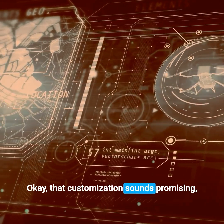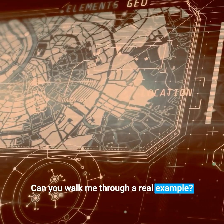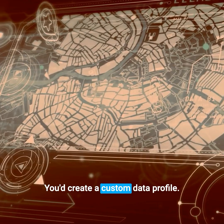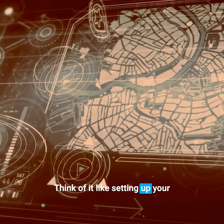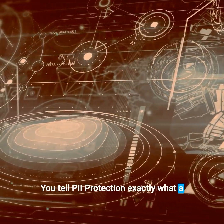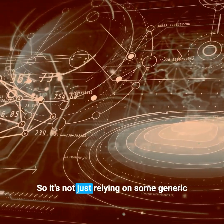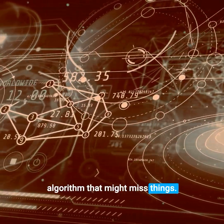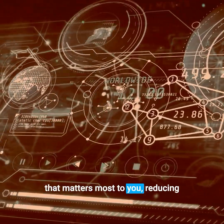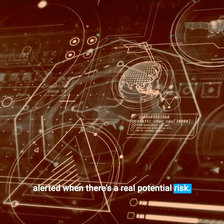Okay, that customization sounds promising, but how much work is it to actually set up? Can you walk me through a real example? Let's say you're in healthcare, dealing with a lot of patient data. You'd create a custom data profile. Think of it like setting up your own custom security alarm. You tell PII Protection exactly what a patient record number looks like, and boom, it's watching for that specific info. So it's not just relying on some generic algorithm that might miss things. Exactly. It becomes hyper-focused on the data that matters most to you, reducing false alarms and ensuring you're only alerted when there's a real potential risk.